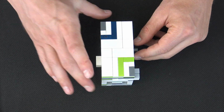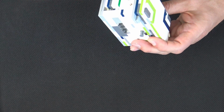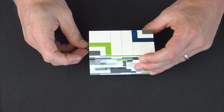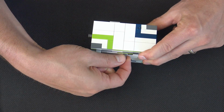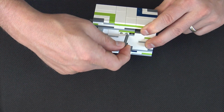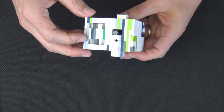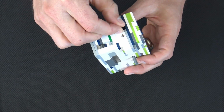Okay. And if I go and try to spin it again, it spins a little bit more, but it's not totally free, and that's because this needs to come further out. You can pull it all the way out if you want, but it doesn't need to come all the way. And now I can spin this freely.